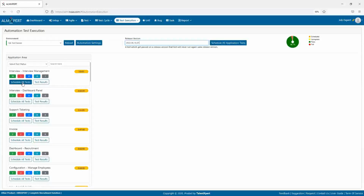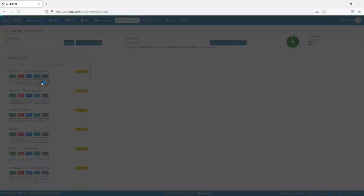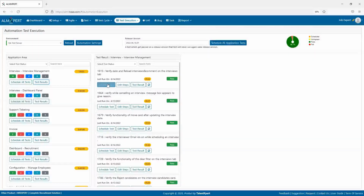You can schedule all tests of an application area to run on an existing release version by clicking on Schedule All Tests of Respective Application Area, or you can schedule a single test by clicking on the Schedule Test button of the respective test.